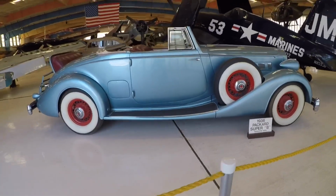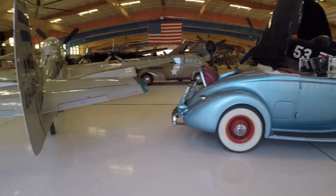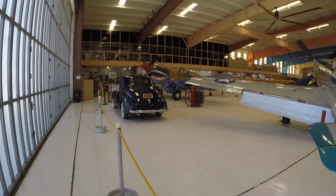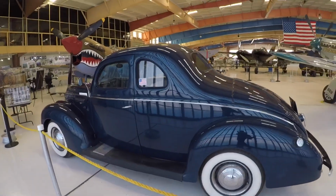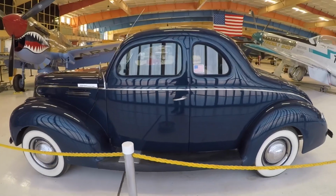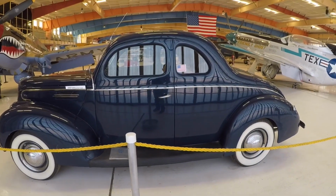A lot of these displays that they have here, like the airplanes, some of the automobiles, they're donated by other museums, but pretty much just to display. So some of these displays don't belong to the War Eagles Air Museum, but check out this piece of equipment right here, the 1939 Ford Business Coupe.